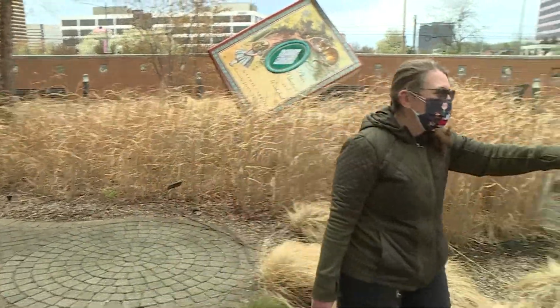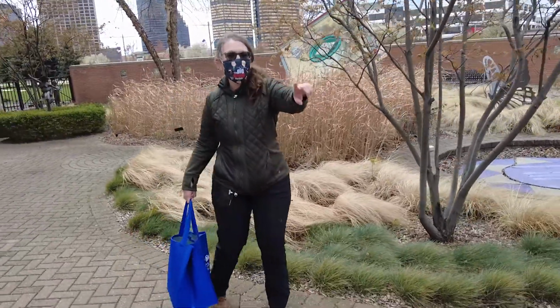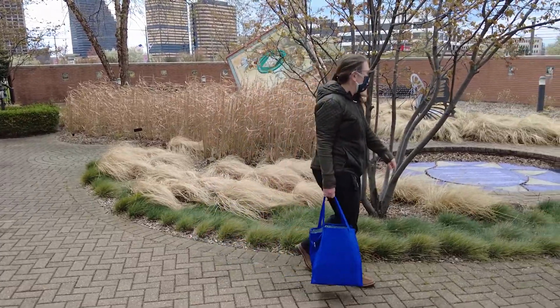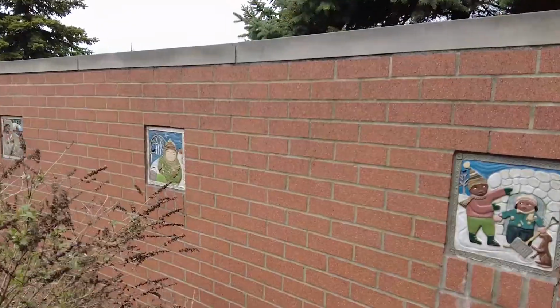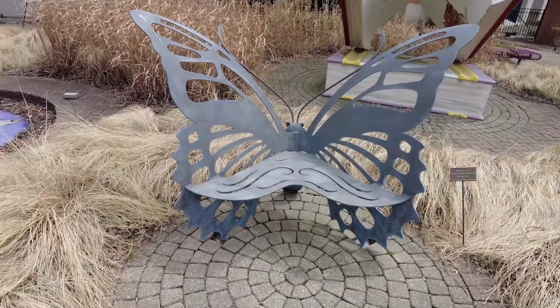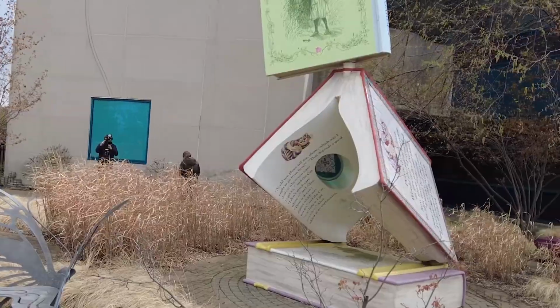We have some beautiful tiles right along the wall here that were all handmade just for the library. And we have all these beautiful plantings that were done, and we're getting ready to do new plantings, so definitely come and check that out. My final destination, this beautiful butterfly bench, and of course, the 3 books.